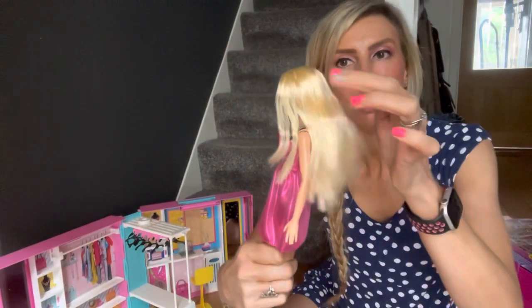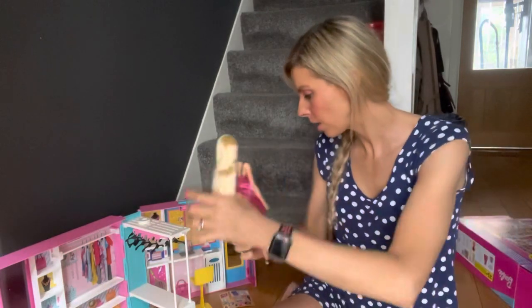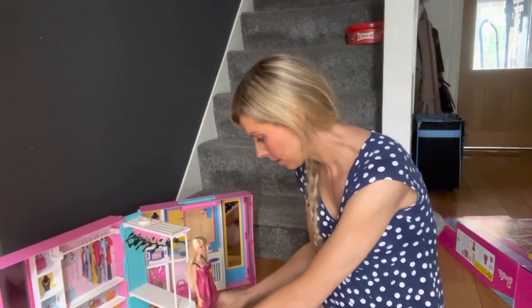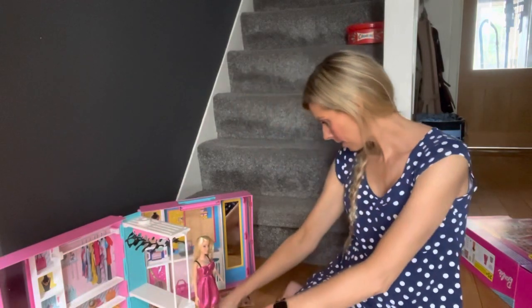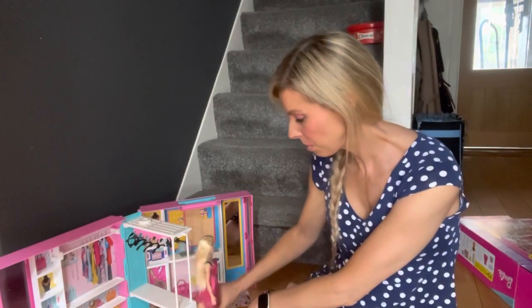It needs a bit of styling and obviously she's got these things in the back of her head that I need to remove. But I'll put her on the doll stand anyway. And actually, she can do a swirl. Woo-woo, Barbie.